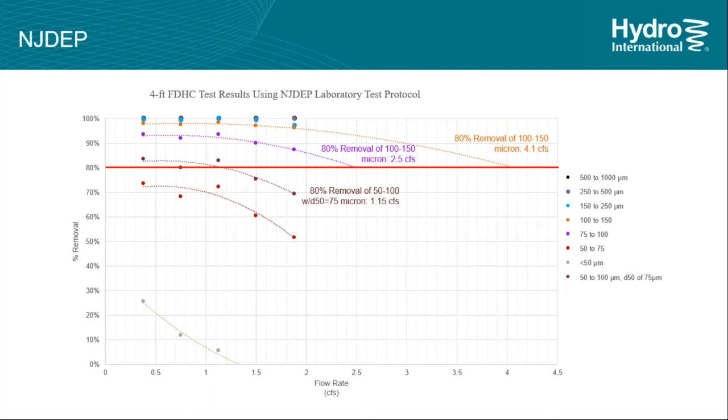And the first question to be asked might be, well, what flow rate? So say someone says at 2 CFS. Now I can demonstrate here at 2 CFS, if you're looking at the brown line that says 80% removal of 50 to 100 with a D50 of 75 micron, we're not quite there. So does that mean our 4-foot can't remove 80% TSS? No, it means it can't remove 80% TSS with a D50 of 75. So we can look at the next line. They can achieve it at 80%. But then we see another line that can achieve 80% removal at 4 CFS.